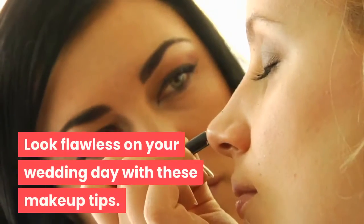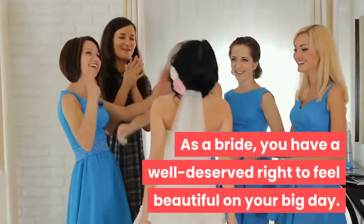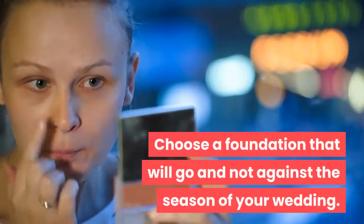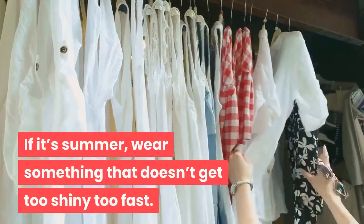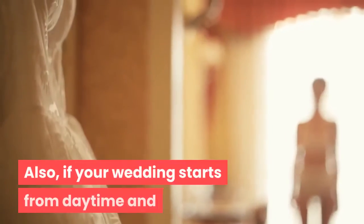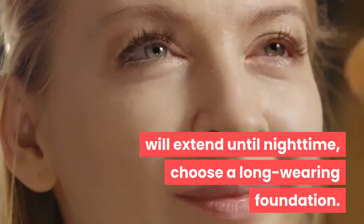Look flawless on your wedding day with these makeup tips. As a bride, you have a well-deserved right to feel beautiful on your big day. Consider your wedding season. Choose a foundation that will go with and not against the season of your wedding. If it's summer, wear something that doesn't get too shiny too fast. If it's winter, go for a foundation that won't look flat or too dry. Also, if your wedding starts from daytime and will extend until nighttime, choose a long-wearing foundation.